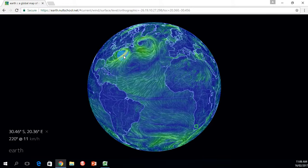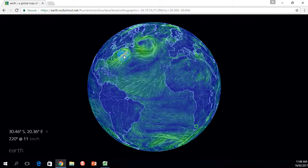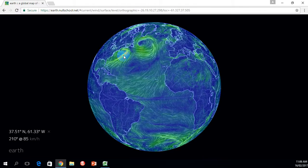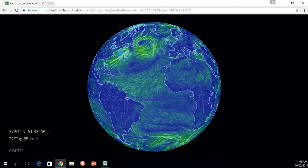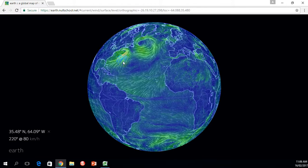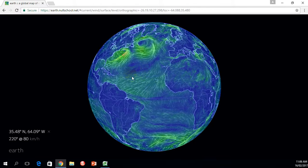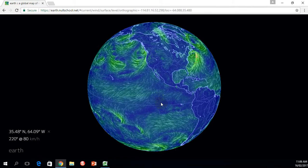Where this orange area is, that means that the air is blowing very, very quickly indeed. And let's just have a quick look. Let's see what the wind speed is going to be. There we go, it's 85. Have a look at the bottom of the screen. Let's see if we can get something higher than that. Nope, still 85. A little bit lower than that. 80. All right, so certainly in the northern hemisphere, they've got one or two problems of their own that they're battling out with there.